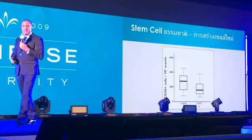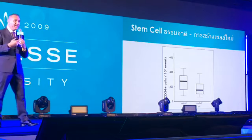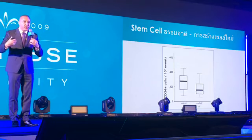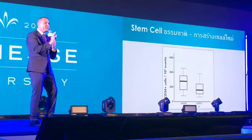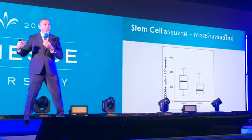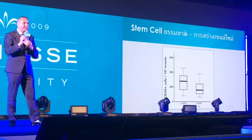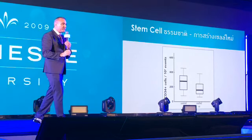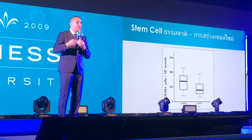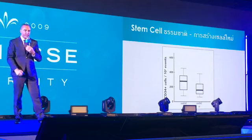Here's one study in which doctors took people who had a heart attack, counted the number of stem cells in their bloodstream, and then separated these people between the people who recovered faster and resumed an active life and people who did not recover very well or even passed away. The main difference is that people who did not do well had half the number of stem cells compared to the people who repaired better. Many other studies, just one example.